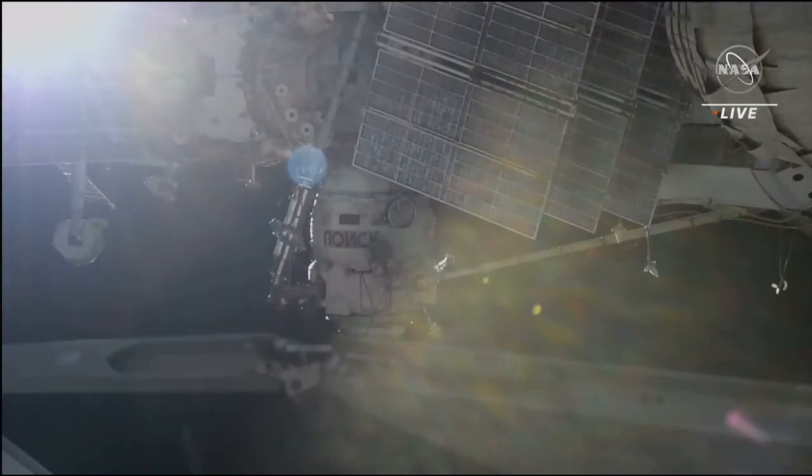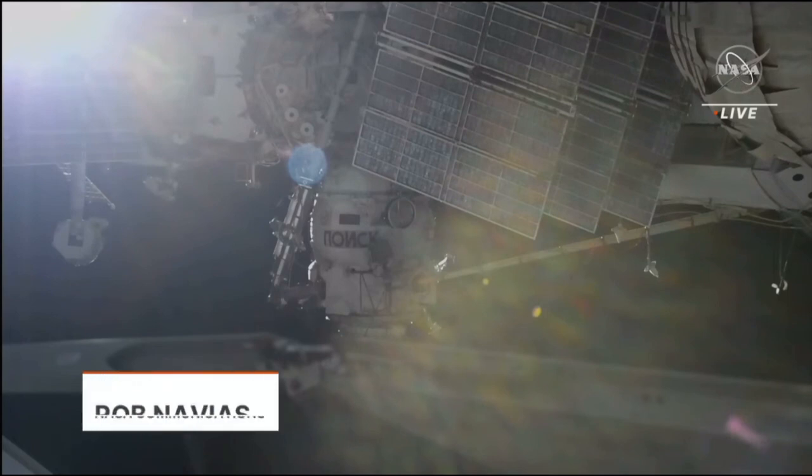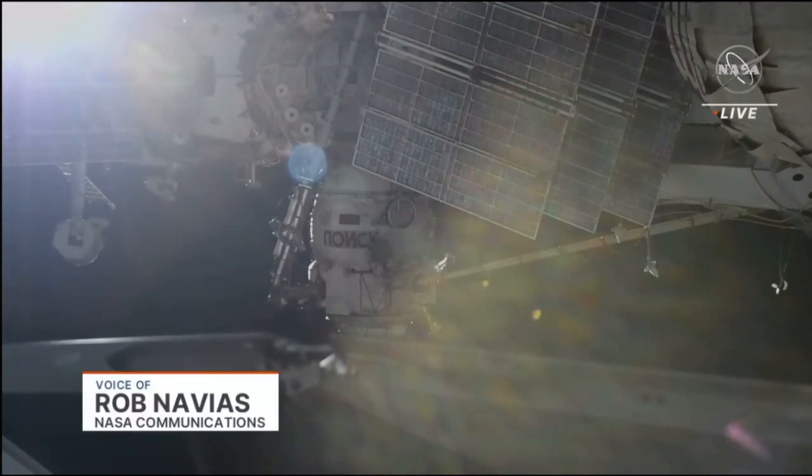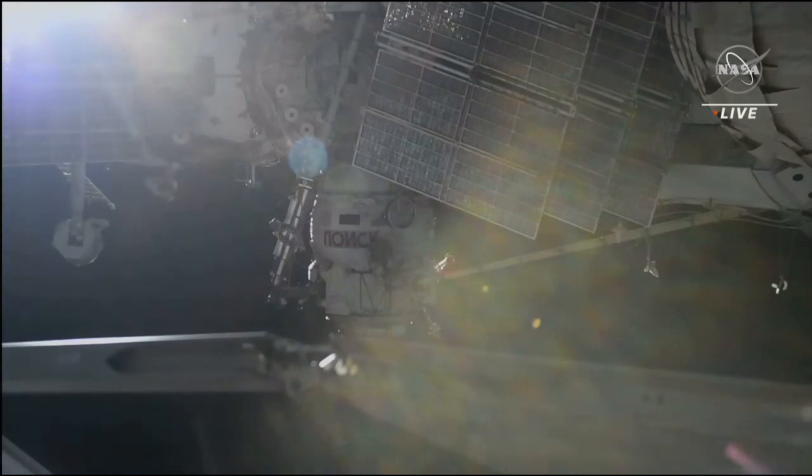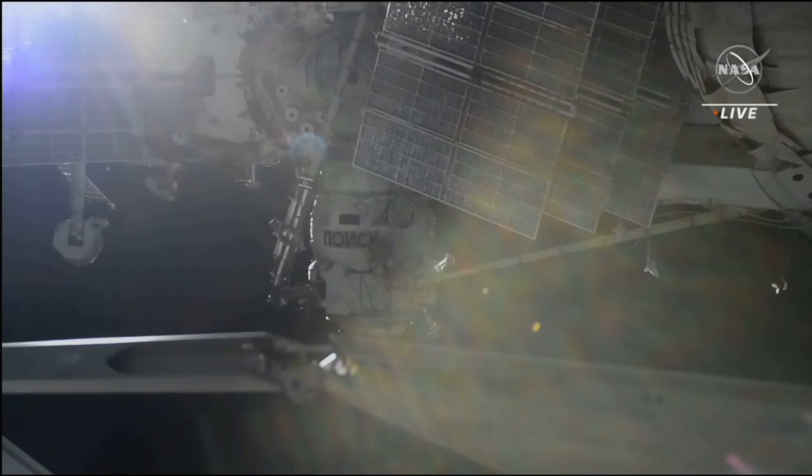But the subject of attention at this hour is what you're looking at right there. That's the Poisk module on the space-facing side of the Russian segment of the International Space Station, in which ISS Commander Sergei Prokopjev and Flight Engineer Dmitry Petelin are suited up in their Orlan spacesuits, having depressurized the airlock, ready to begin a planned 6-hour, 37-minute spacewalk to begin outfitting the Nauka multipurpose laboratory module on the opposite side of the Russian segment on the Earth.